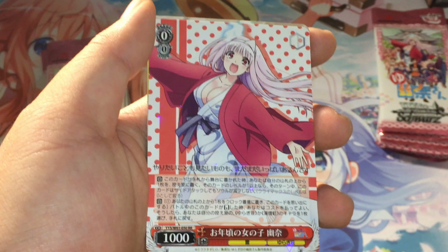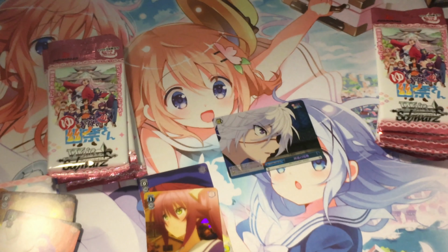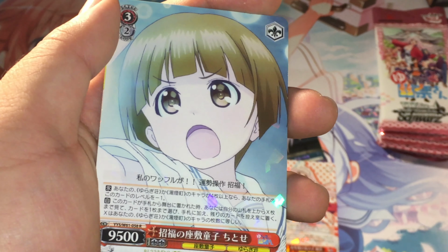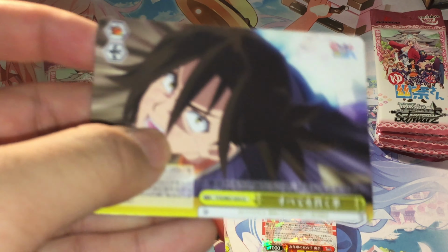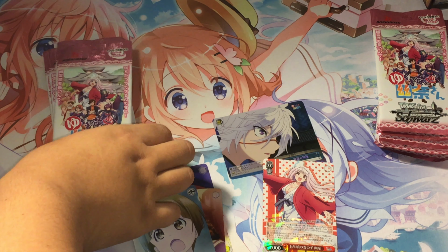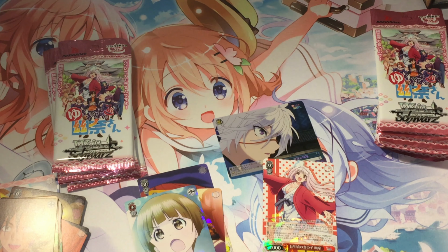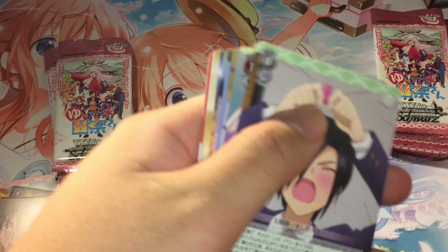Here we have a Yuuna double rare. Nice, nice looking card. But it should be just one box. It shouldn't be just any random 16 packs, because I did not see the packs. We just took it literally out of the storage. Here we have a rare. So here we go, next pack. A triple rare and a double rare so far.